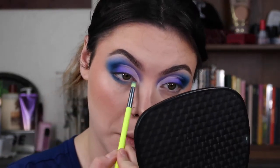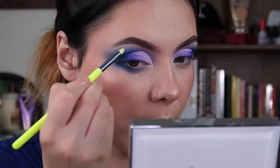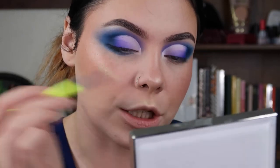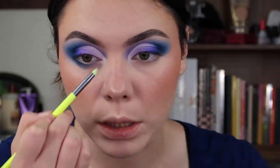And then I'll take the shade Periwinkle, and we're going to go ahead and just bring it the rest of the way. Bring it around. And then I'm going to take some more highlighter for my brow bone. I've actually been forgetting this step, and it does really make a difference in the presentation of the makeup at the end. So we're going to go ahead and highlight the brow bone, and I'll also pop some in this inner corner. I'm just taking the shade Iced.